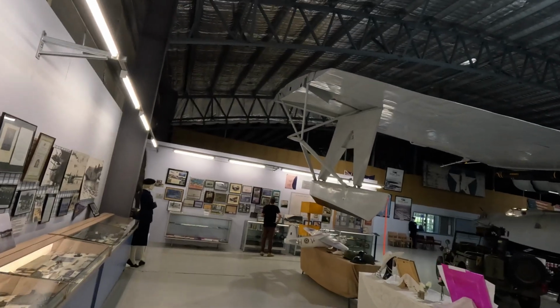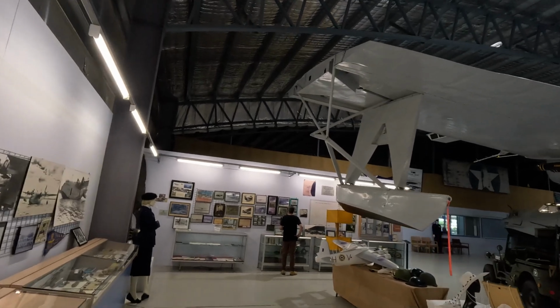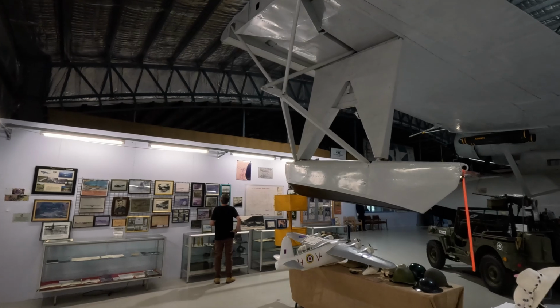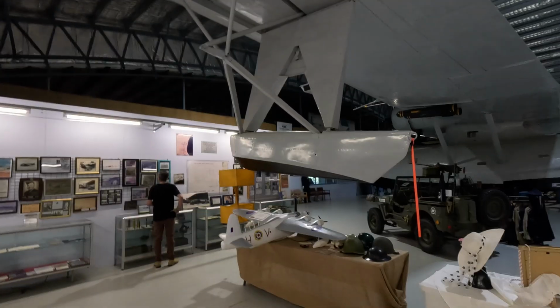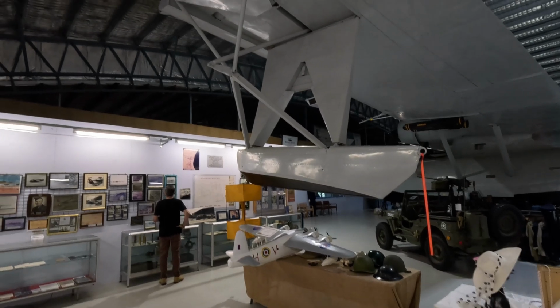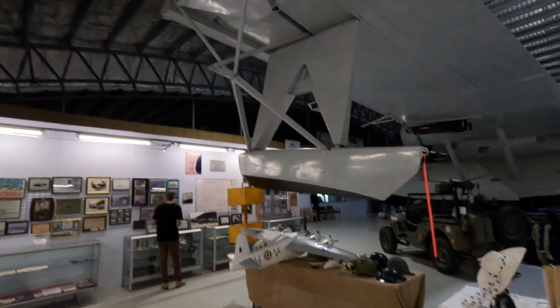I thought the end of this wing looked like it was cut off to fit in the shed, but apparently, I don't know whether I've recorded when he was talking before, but that sponson that keeps it upright when it's in the water, that all folds up and that actually becomes the wingtip.